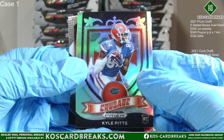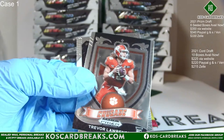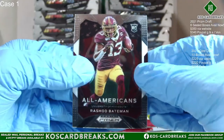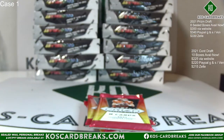Just designed like that. Silver Kyle Pitts. Silver Crusade for Pitts. And then we got a Trevor Lawrence Crusade. All Trevor Lawrence will be top-loaded, every single version. And Bateman on the end. Hold on 1 second. Let's get better situated.